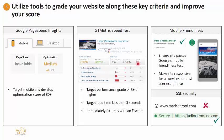And mobile friendliness test, you can check if your site is mobile friendly. If it's WordPress, one of the latest themes, it will be mobile friendly. And then SSL security, you'll have the secure sign and HTTPS. If your website doesn't have it, I would highly recommend getting it as soon as possible.